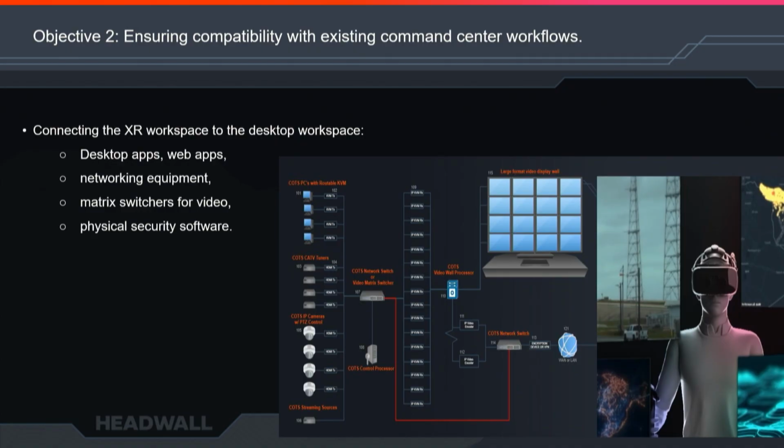So the second is reducing the friction for the same actions you might do in 2D, easily in 3D. I gave the example of a pan-tilt-zoom camera. So if you have a virtual video wall, let's say 20 cameras, the operator can just do the pan-tilt-zoom operations easily in XR, and that's what they do very frequently.